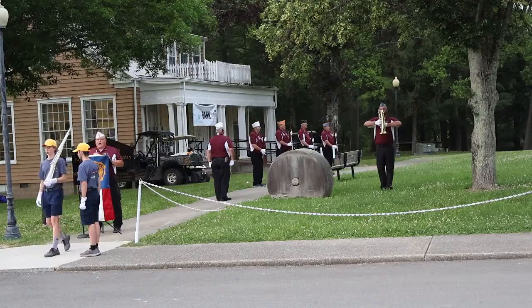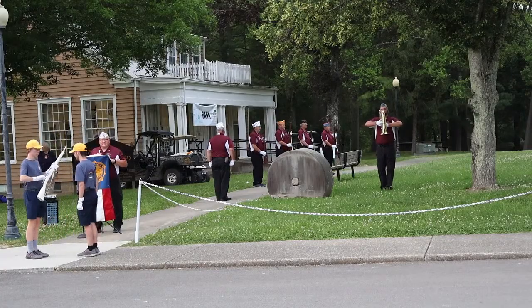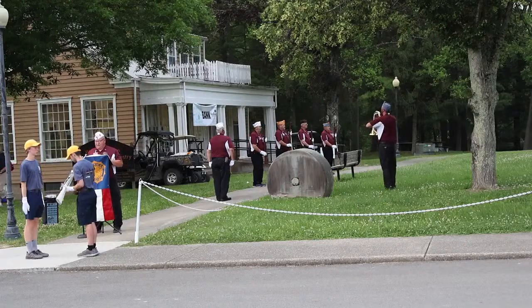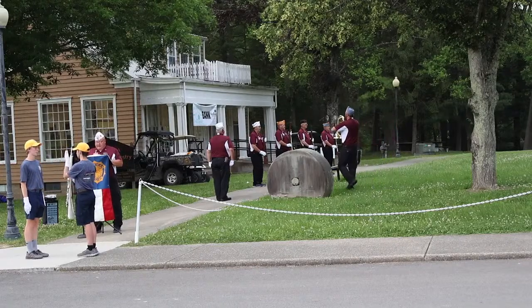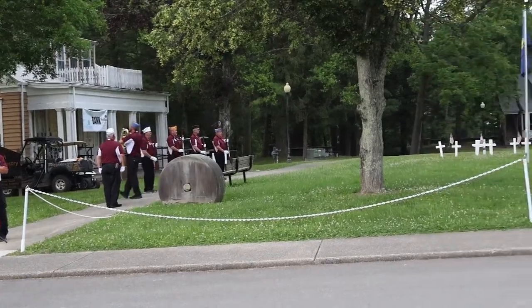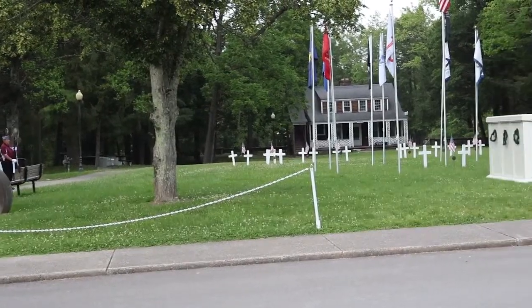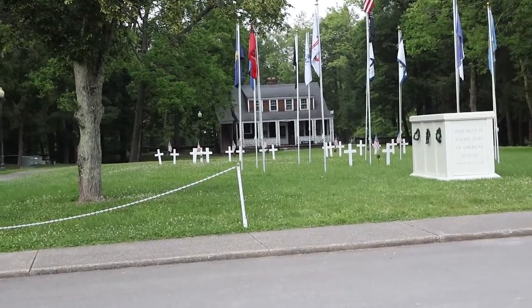Now, if you notice behind the tomb, there's a replica of a cemetery. That's the American Legion Mountaineer Boys State National Cemetery. It contains several crosses. Through the wars and conflicts that we have had, about 12,000 West Virginians have perished in those battles.